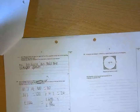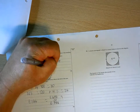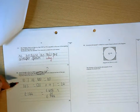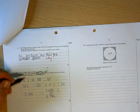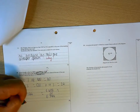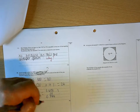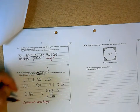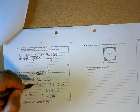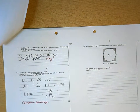You're telling me it's still a cheaper option, you're not telling me why, and you've done no calculations to prove it. And with this one, your method is totally wrong there. This is called compound percentages. There's practice stuff on the website, but have a look at how I've done it on this paper for the video clip, and see if that makes sense to you.